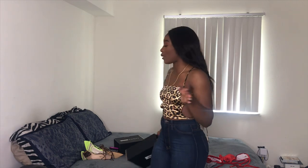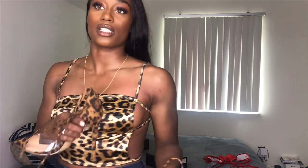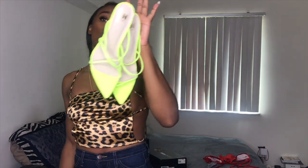I ordered 3 pair of heels from Fashion Nova that I want to wear with some of the stuff that I bought. And this is the first pair I'm gonna show you guys, because I bought this to wear with this because of the print. And they're just some cute little heels here. Of course, you guys know I have to buy these. These are mule style heels though, so they don't have a back. They just have the straps in the front. And these are in that neon yellow color. I'm sure you guys know why I bought these, because I have so much neon for this summer.